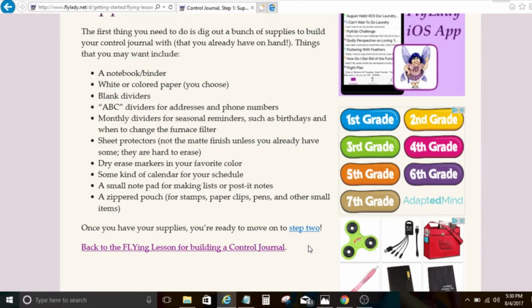Now, I know this lists a lot more things than I just showed you that I use, but honestly, I never got to the point where I was using all of these things, and so that's the reason why I only got what I needed. And it's part of that whole just get what you need kind of thing. So it is your own control journal. You do what you want. So if you feel like you want all these things for your control journal, feel free to do so. I like to keep it simple because if I make it too complicated, I won't use it. So now that we've got our supplies, we can move on to step 2.